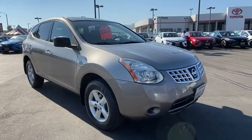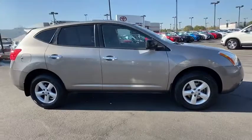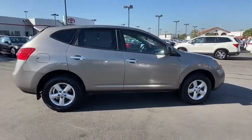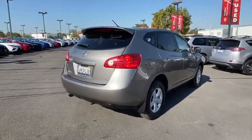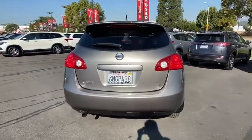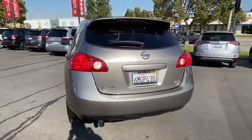Stop by and take a look at the 2010 Nissan Rogue. The stylish Rogue gets 27 mpg and still boasts nearly 58 cubic feet of cargo space. With a 5-star side impact safety rating and confident handling, the Rogue is more than you expect and everything you deserve. This vehicle has less than 135,000 miles.